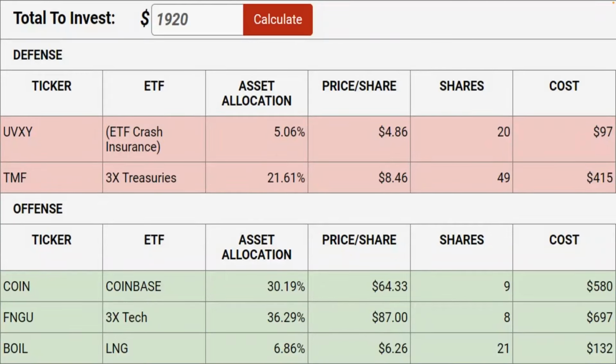Here's our current trade recommendation. Now, if you remember, you can log in and punch in your total to invest. It'll automatically calculate how many shares to purchase. All members follow the same unit of investment, which is a ratio of shares. Currently, one unit is costing $1,920. You're picking up 20 shares of UVXY, the crash insurance, and 49 shares of TMF, betting that long end interest rates are going to fall. That's on the defensive side of the portfolio.